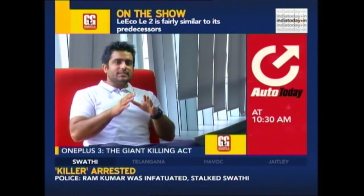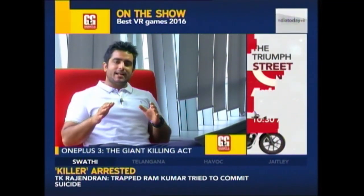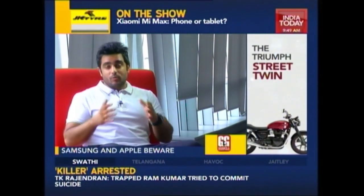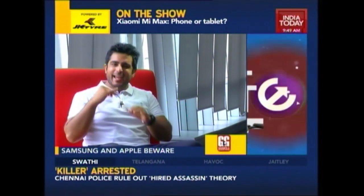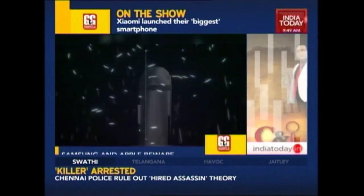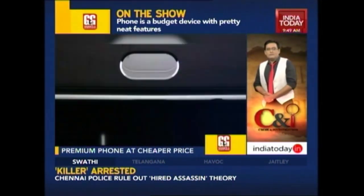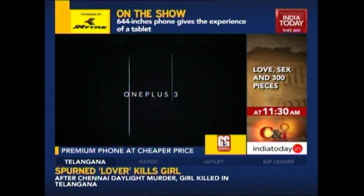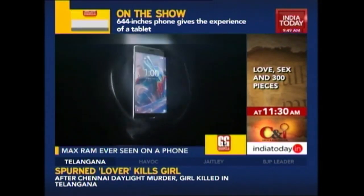Next, now amongst a sea of Goliath brands like Samsung and Apple, the new OnePlus 3 is the very definition of what we can call a giant killing act. I mean, just look at it. It has the fit and finish of an expensive phone. It's fully clad in aluminum.